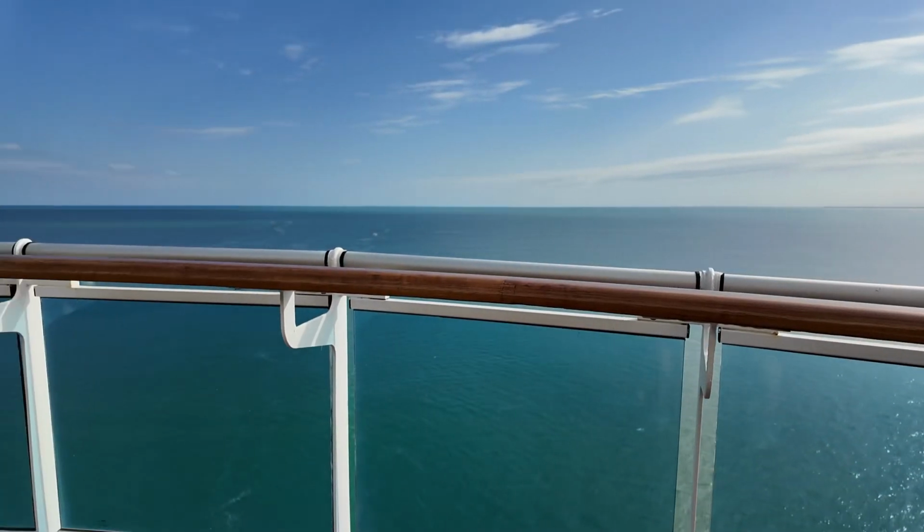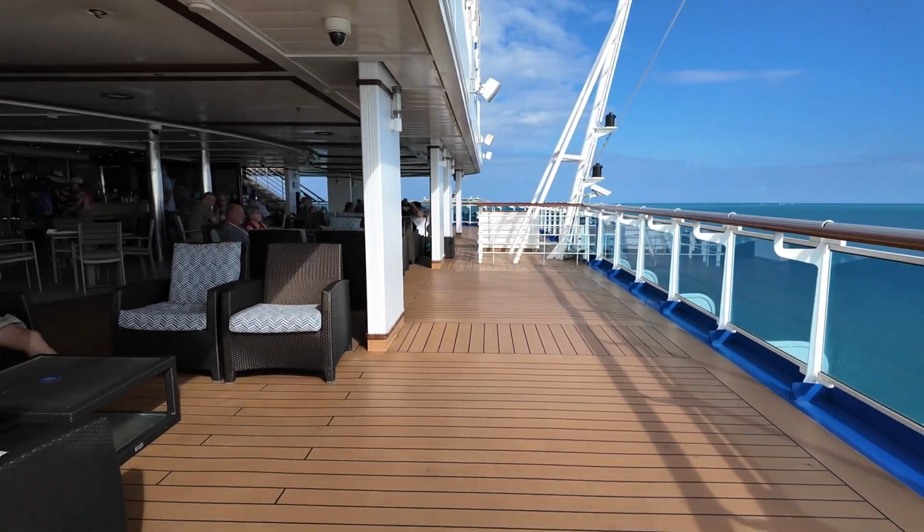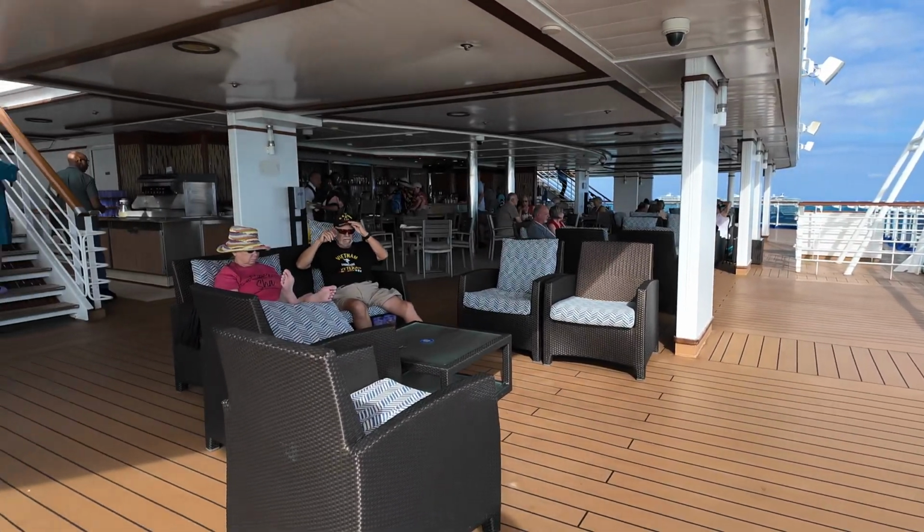Okay, so we came from the forward, and now we are at the aft, back of the ship. And this is pretty nice. If you sit here, it's a really cool place to sit.